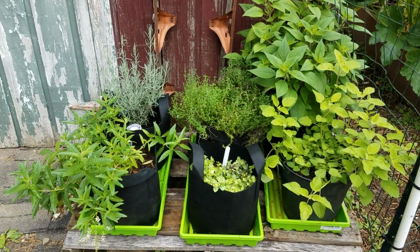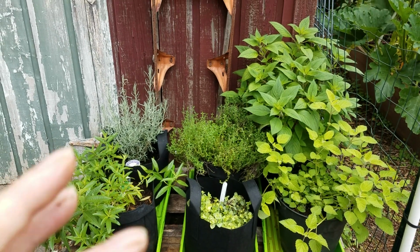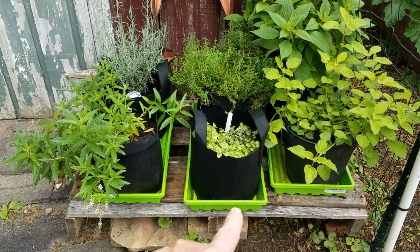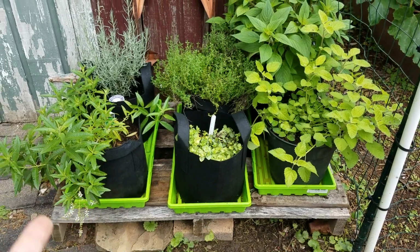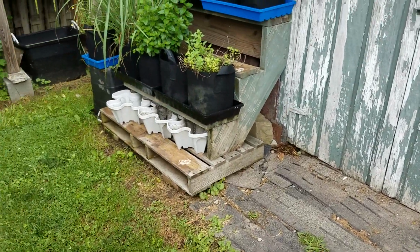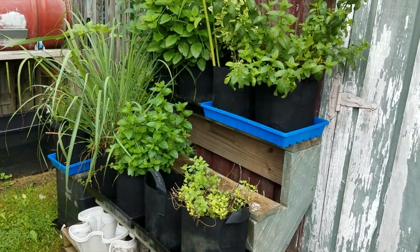My suggestion to them, since they're so small, they will dry out very quickly. So it's best to try to put some kind of tray or something underneath of them and put some water in that and let the water soak up from the bottom. But if you get a lot of rainy days, you need to come out and drain those trays, otherwise it'll rot your plants.